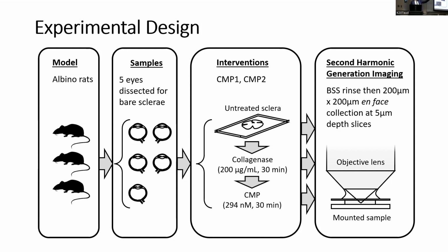So we would look at untreated sclera and image it using second harmonic generation imaging, a known technique for visualizing collagen. We would then take that sclera, cut each little section, and digest it with a collagenase for 30 minutes, wash it, and then image it. Then we would take that same piece, treat it with these collagen mimetic peptides, either 1 or 2, and image these pieces of sclera again.